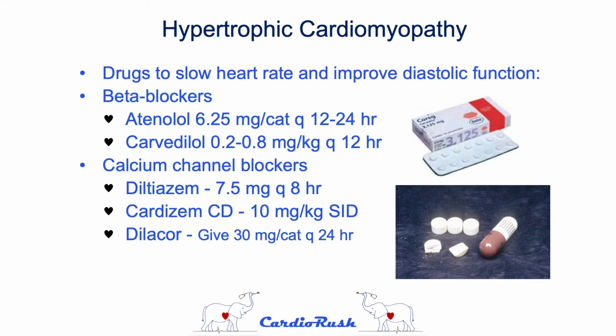So what drugs might we use? Some people propose that it's useful to give drugs to either slow the heart rate or improve diastolic function or reduce left ventricular outflow tract obstruction. And beta blockers are probably the drugs that are most commonly used, although some people use calcium channel blockers as well.